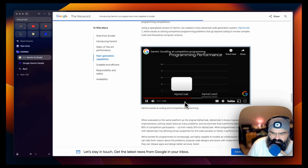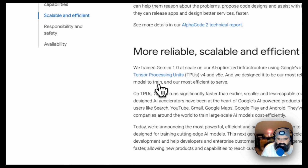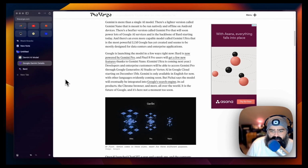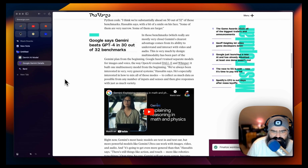Let's have a look. All right, these videos are too deep for me right now. Let's get into, let's see. All right, we got a Verge article. Google says Gemini beats GPT-4 in 30 out of 32 benchmarks. If that's the case, that's going to be pretty wild.